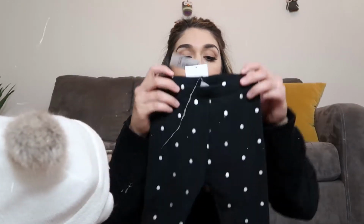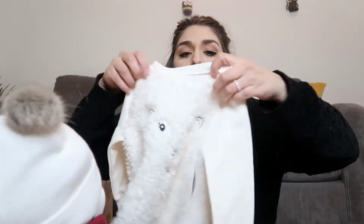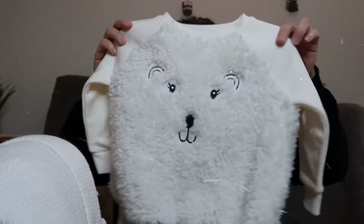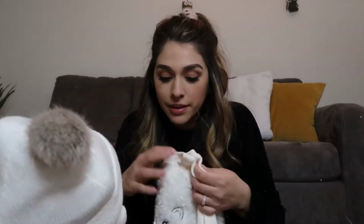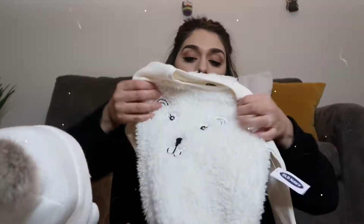Okay, how stinking cute is this beanie? It's from Old Navy. I love this. She's going to be wearing this very soon. And then the beanie came with these really cute little pants for her. Oh, this is a super cute sweater. It's so soft, so cute. Seriously, I love it. Yeah, baby. 18 to 24 months, which is good because I like Penelope's sweaters to fit her a little bit big.